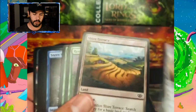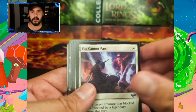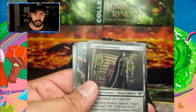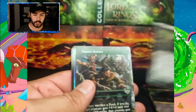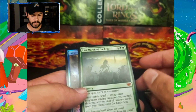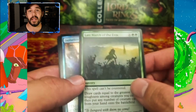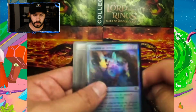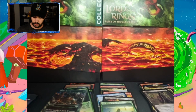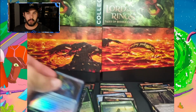What have we got? Shire Scarecrow, Shire Terrace, Revive the Shire, Stern Reckoning. You Cannot Pass. Yeah, got that one. Lost to Legend. Oh, Grima Wormtongue. I definitely don't have that one. Pippin's Bravery, I've got. Last March of the Ents. This is actually a mythic as well. It's a shame it's not a holo, but you know what? Hey, it's a dub. It's a mythic. Isolation of Earth. I've got to stop bumping this camera. Sweet. Oh, actually, what am I doing? I don't even know what's going on anymore. Put that one down there.